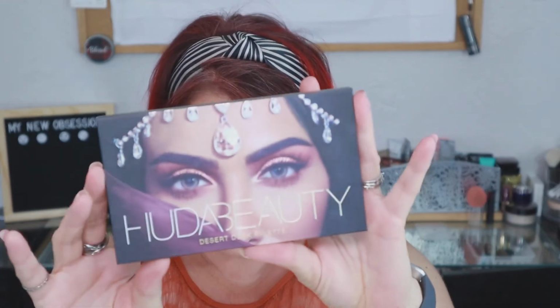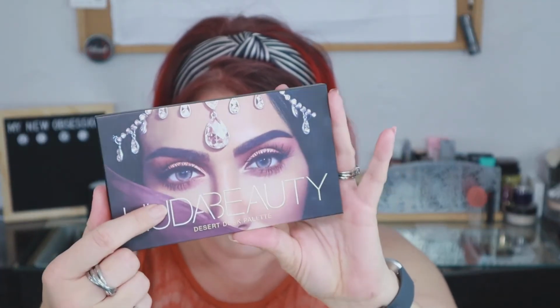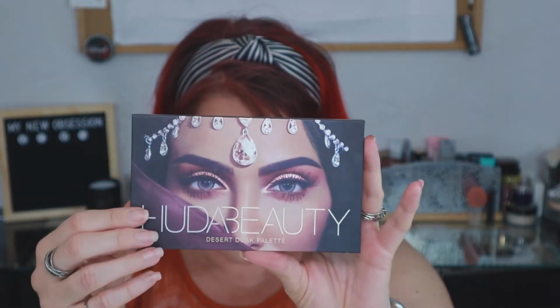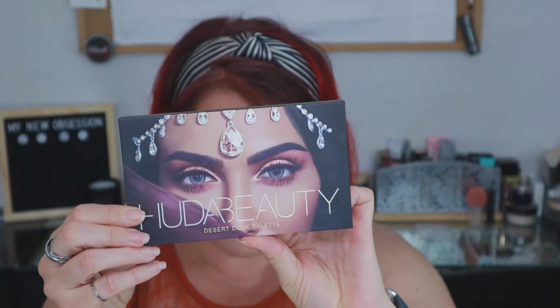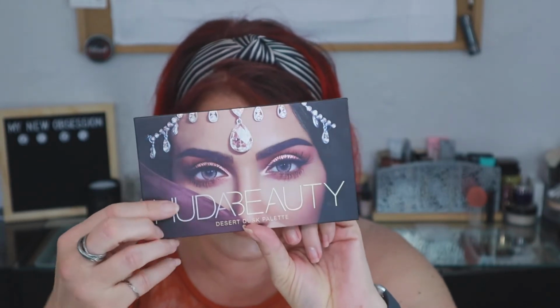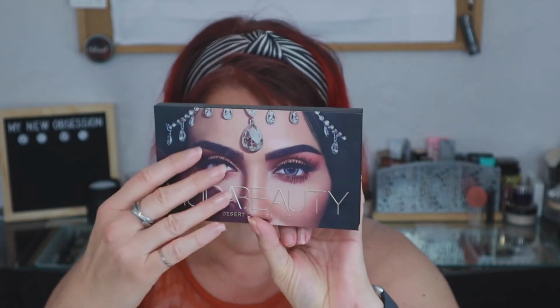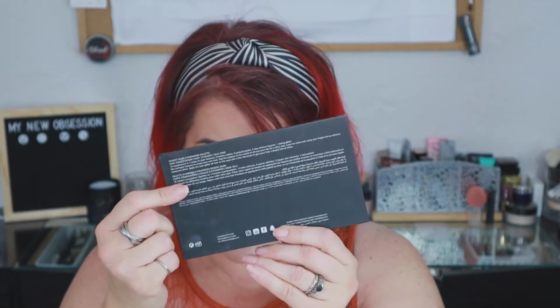2017, 20 something. This is what the palette looks like on the outside. Most of Huda's palettes do have her eyes on the front of the palette, and I think that it is just beautiful that they fashion it that way. And this one is inspired by Arabian desert sands, so hence the motif on the front of the palette. And then on the back of the palette you do have information about the palette, as well as their socials, and it does tell you how to find them.